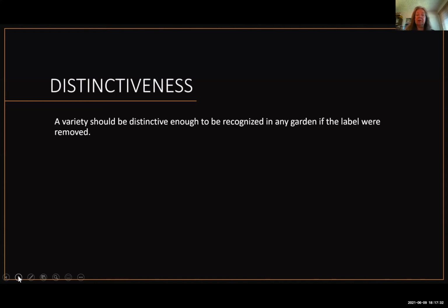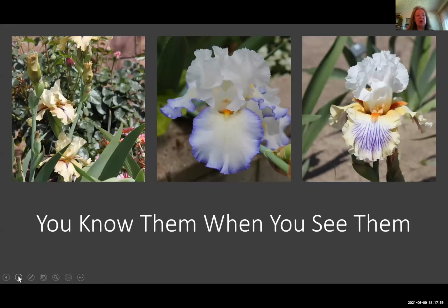And lastly, the iris flower should be distinctive. It should be a variety that is recognized in any garden if the label were removed. This is really subjective and kind of vague, but you know it when you see it. These are all flowers I think you would know what they are even without my putting a tag on them.